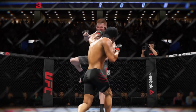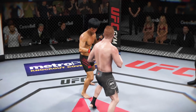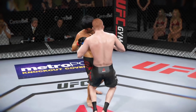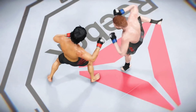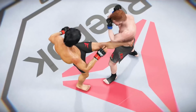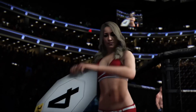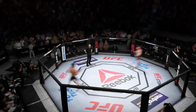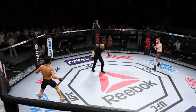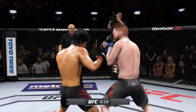And that's what started everything off, that beautiful jab. And here's another punch that sneaks through. And here's another perfectly placed punch. Really excellent striking being displayed in that round. Carly Baker in the building tonight, thank you very much. Fourth round now, fight scheduled for five-minute rounds.